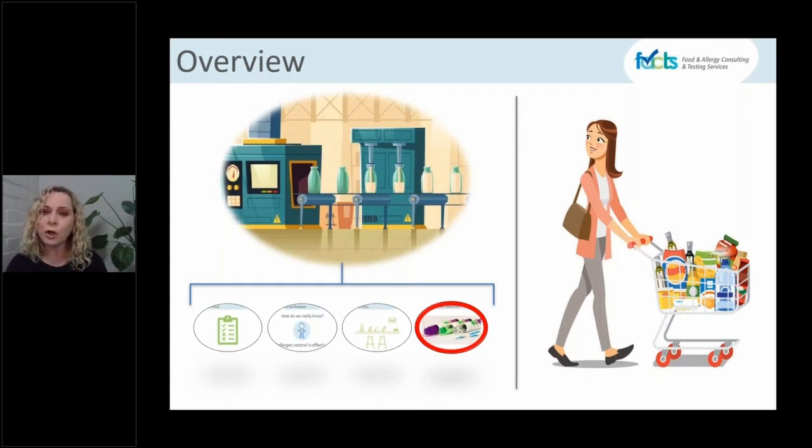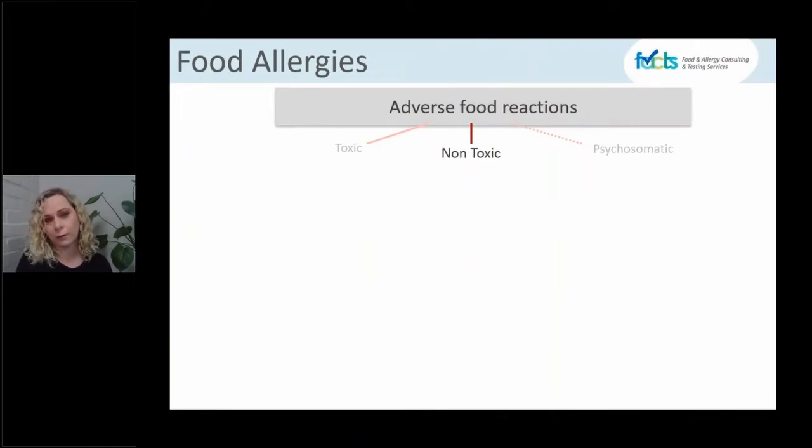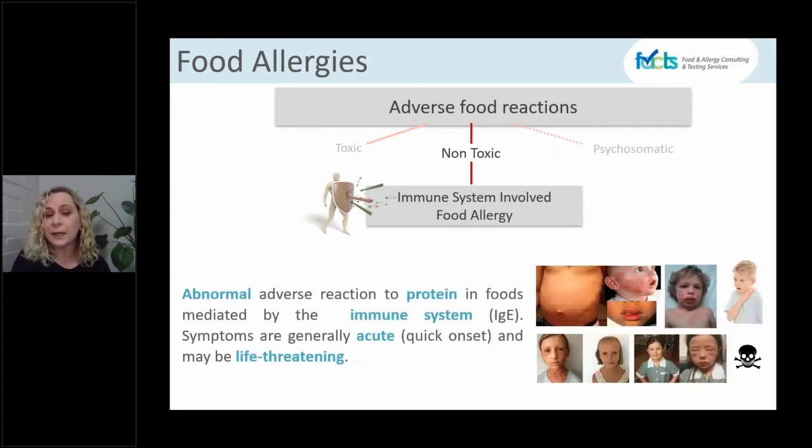So before we start talking about allergen controls and testing, etc., let's just quickly recap why allergen control is necessary. The overarching reason why we need to have allergen control is to protect the consumer, right? Adverse allergic reactions or adverse food reactions that are non-toxic are mediated by the immune system. So it's an abnormal adverse food reaction to the protein in food. It's mediated by the immune system.